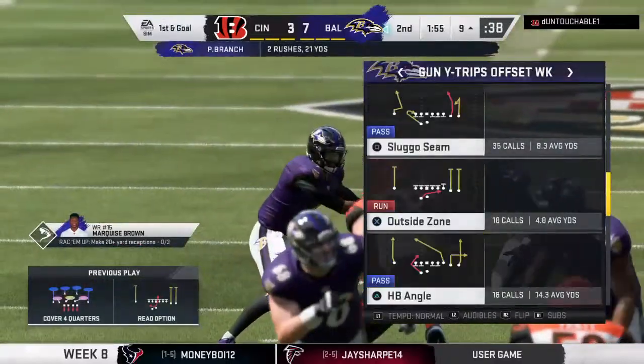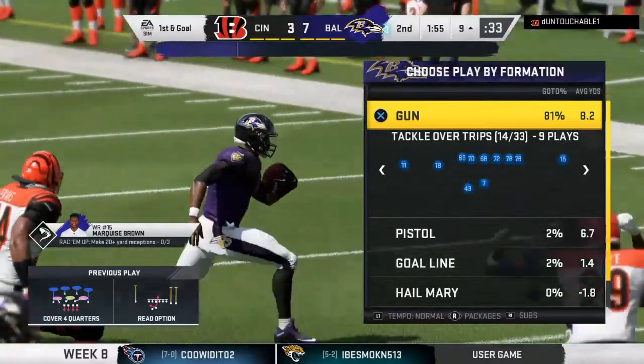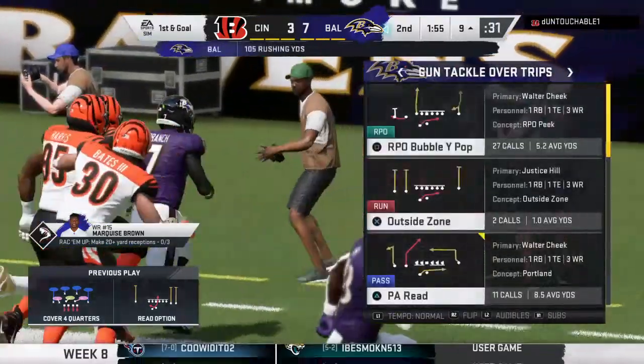And he'll head out of bounds inside the 10, mark it down at the 9. And that one will go for 13 yards on the keeper and a 1st down.